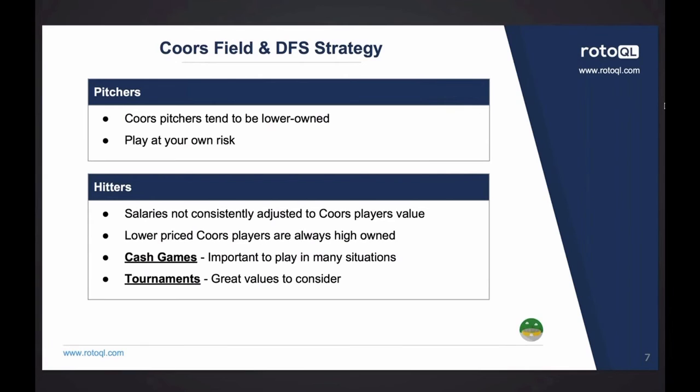I don't recommend fading Coors completely in cash games. Each slate is different. If you're trying to get some stud pitchers, you may not be able to play Coors, but in terms of hitters, it's always the best place for value.